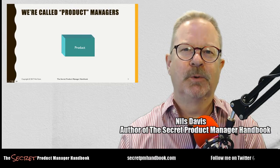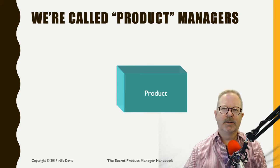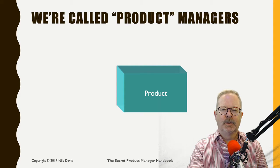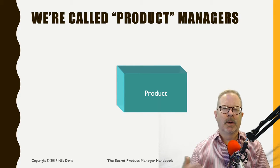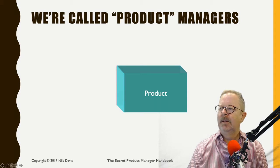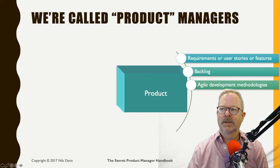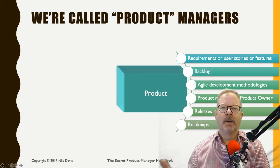Okay, so let me actually change screens here. So the way that I start this out is I talk about, obviously we're called product managers. We like to think about our products. We like to work with our products, all that kind of stuff. And the fact is that there's other things that we do. So products are obviously a big part of what we spend our time on. And this is the domain of things like our requirements that we write and our backlog, and things like Agile, and are we product owners versus product managers, things like that. And also releases and roadmaps come under this idea of product.